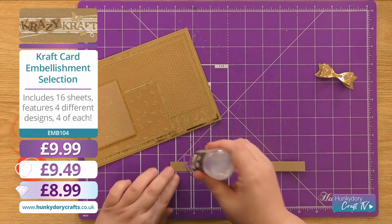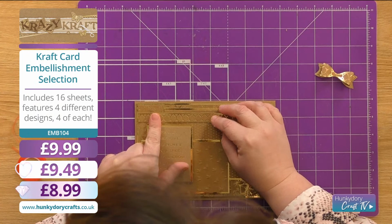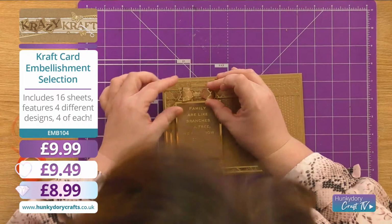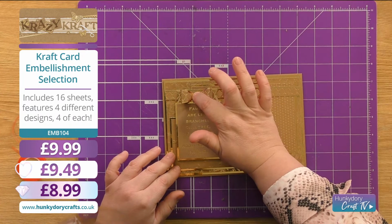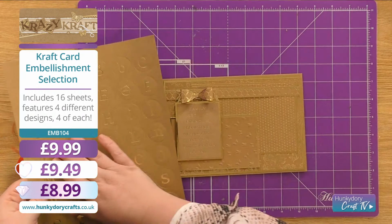So I'm going to take this across the top. And you would think I'm nearly finished, but you know what? I'm not. I'm adding more. So we're going to stick that little bow on top there. It's just like framing the verse, which reads, family are like branches on a tree. We all grow, yet our roots remain as one, which is absolutely gorgeous. So next, I am going to add mum, because these are just too good not to use.